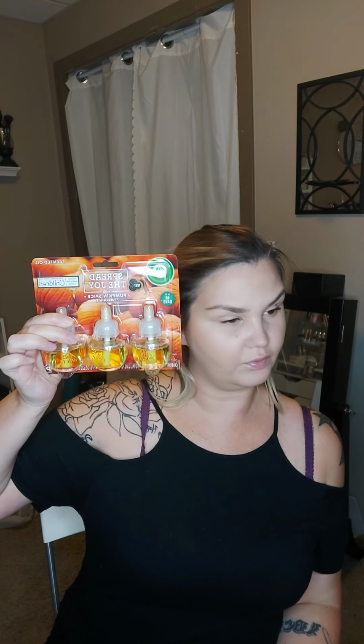They had these again. This one is the Pumpkin Spice fragrance, the Airwick. Three for $4, something like that. Pretty darn cheap compared to the grocery store. A must have for fall. Speaking of Halloween fall, this is Wacky Apple.